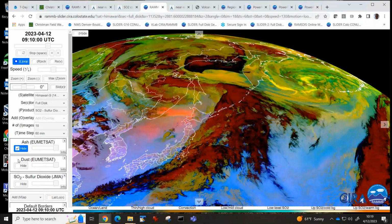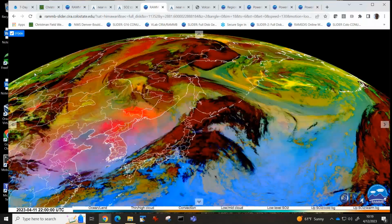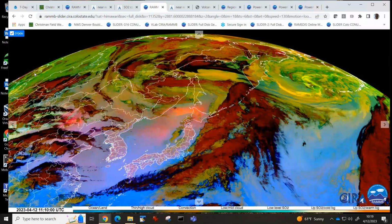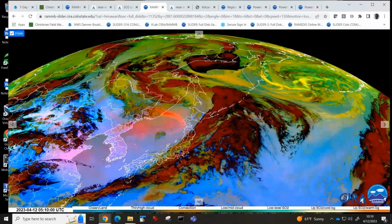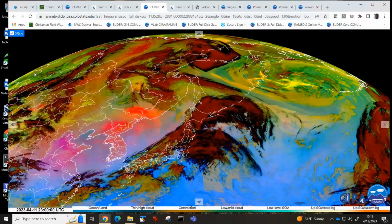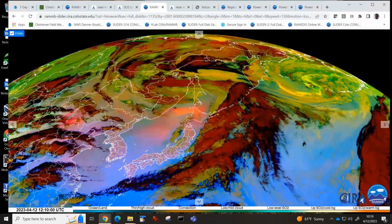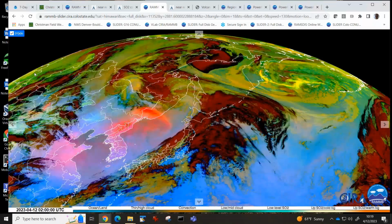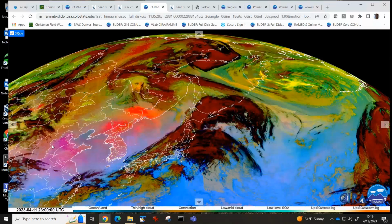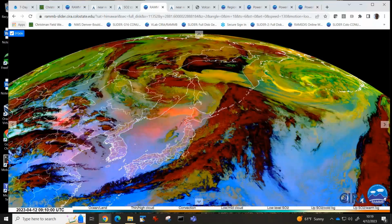I'm showing the dust RGB. Another answer is stratospheric ozone. There's something else. Volcanic ash, ceniza volcánica. Mira, en el RGB de polvo se ve bien rojo y en el dióxido de azufre se ve azul oscuro. Cirrus.